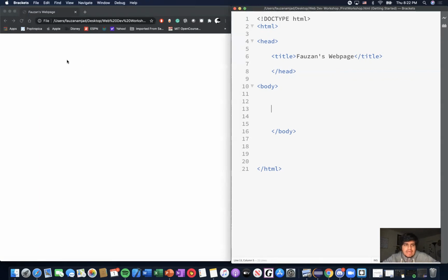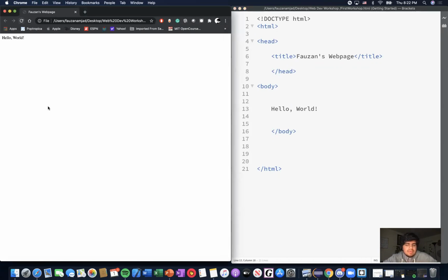Alrighty, so now we still have an empty web page. There's literally nothing here. One way that we can add text is to simply write text. Hello world. I know that some programmers here who have done other programming languages are probably sick of hearing this, but it works. So I'm going to save that, and it prints out this.